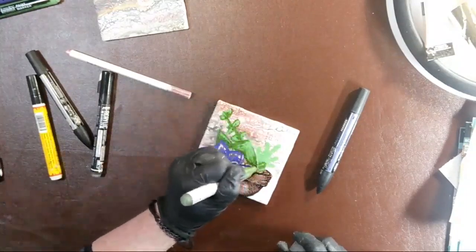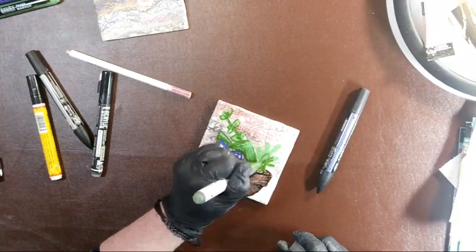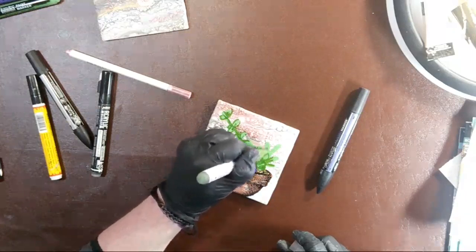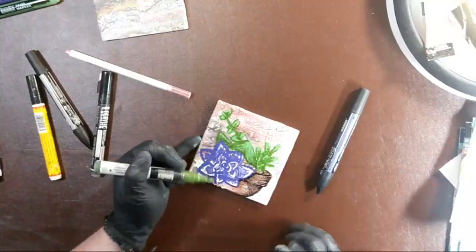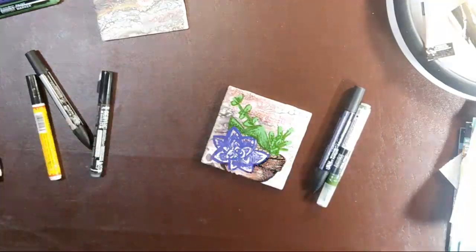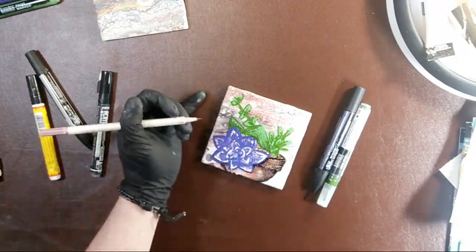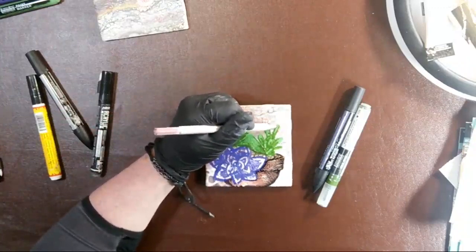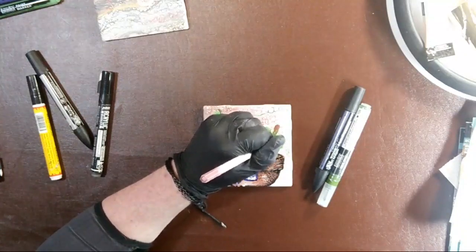Once again, we're just coming in with the green, the darker green. This is becoming the highlight or the low light color. Anywhere that there might be extra shadowing. Then you can come in with the pink. I don't have a salmon. But I do have this pink, so I'm just going to come in and lightly brush up just the ends.